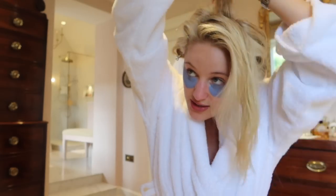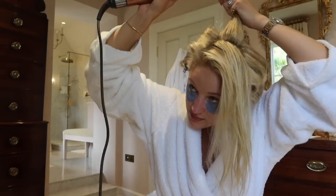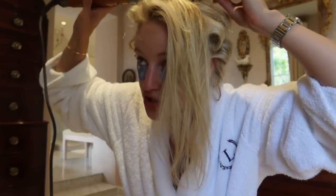Right, we are now on to the final section. And what I'd like to do is create quite small sections. And as I said before, you blow dry it backwards. So the direction of the Dyson is this way, so blowing to the right. And then we're gonna give this a little bit of a brush. Then our hair will be finished.